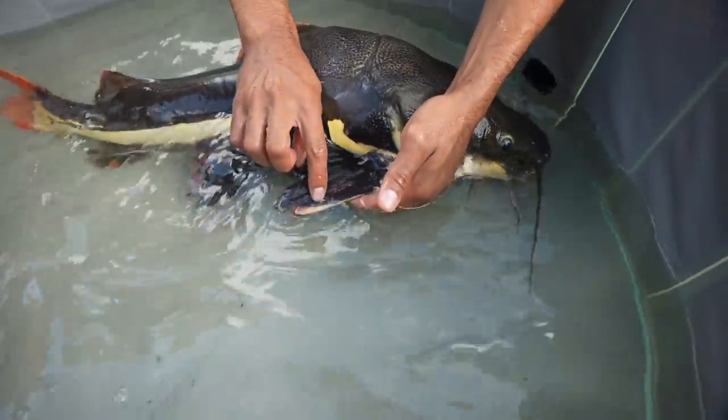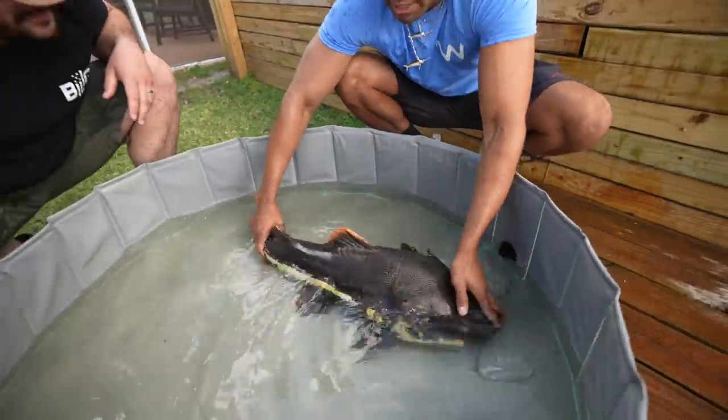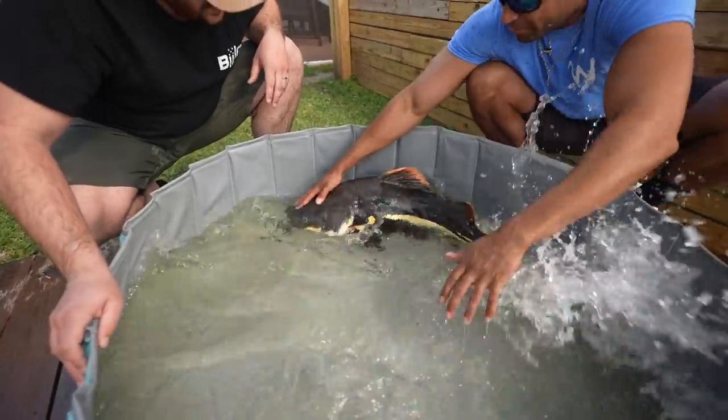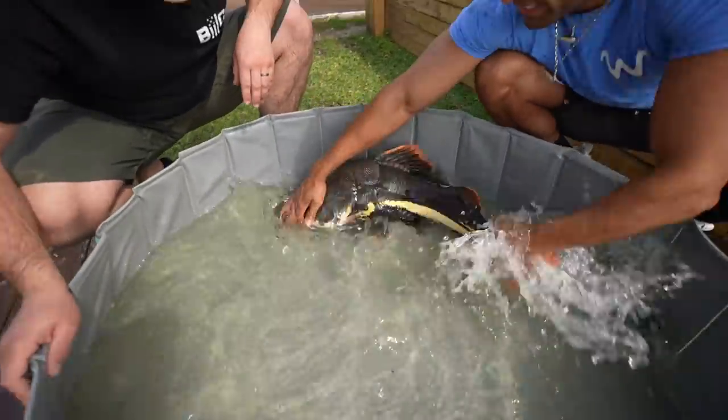This is serrated underneath there. Oh, but they were fighting a little bit. Yeah, you can see it. You see that? Yeah. Let me flip them around. I'm going to show you what I was talking about, that serration, because I know you've seen catfish barbs before, but these are a little bit different. This is next level.